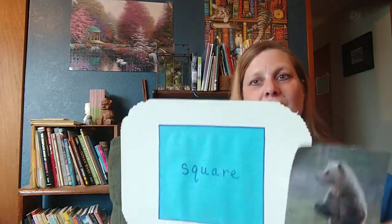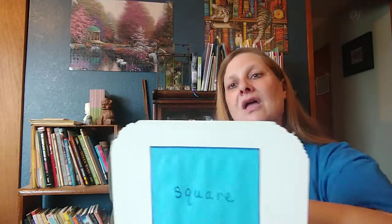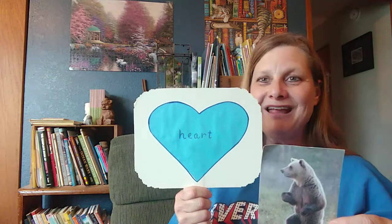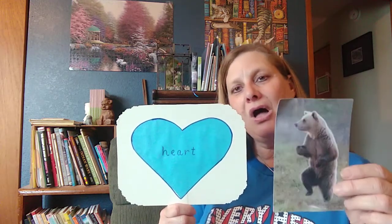The bear went over the square to see what he could see. And when he got there, he saw this. What is this? You're right. It is a heart.